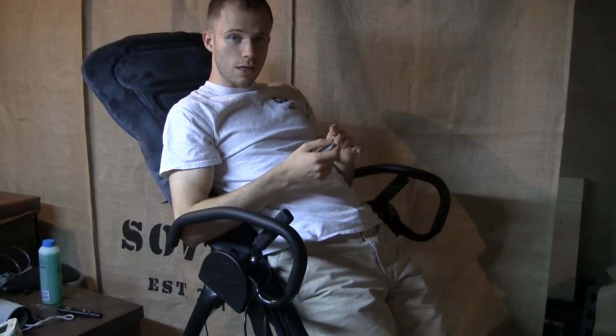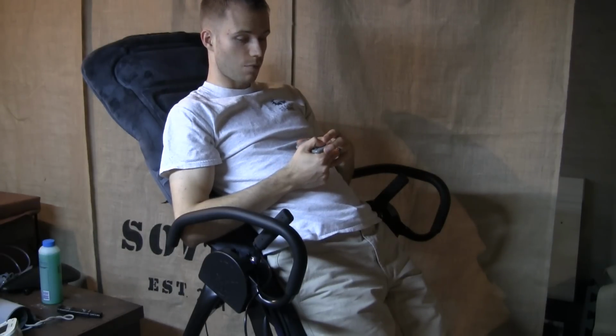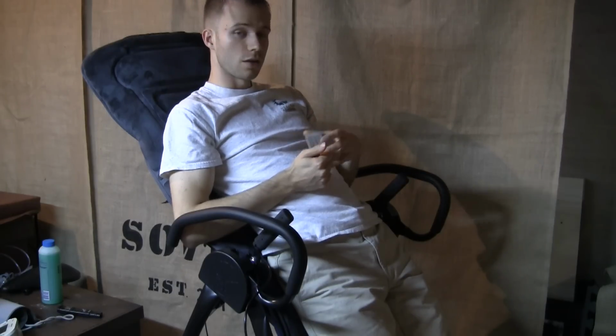It is worth noting that there are contraindications, reasons that you should not use an inversion table, especially if you have any kind of cardiac history. There are many others as well that you should explore with your healthcare professional before trying an inversion table.